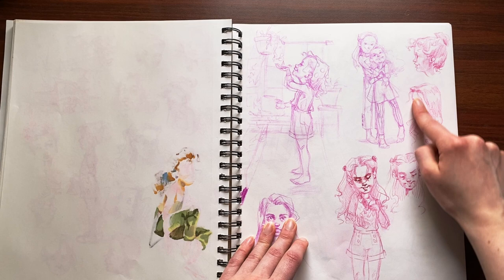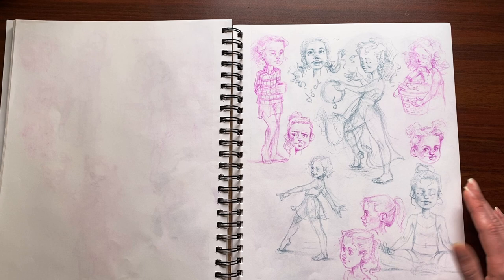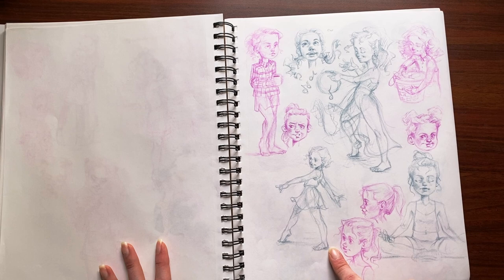I kind of like this one. Her face, she just looks so done. And I find that very relatable. Oh my, that's a face. Ew. Another little character just looking done with life. I mean, as you can see, she hasn't drunk most of her coffee yet, so that's understandable. Another little meditative character, some little dancer, little tambourine player.